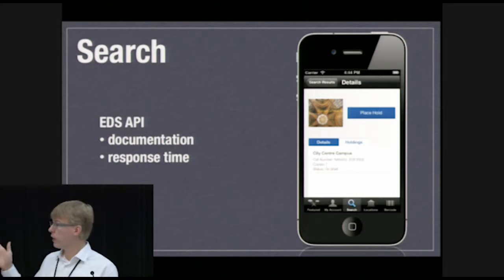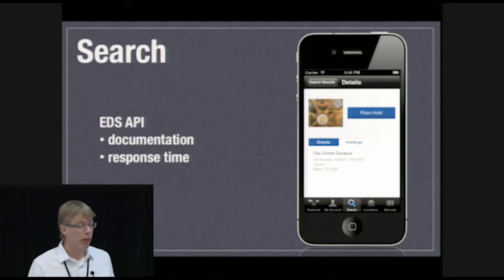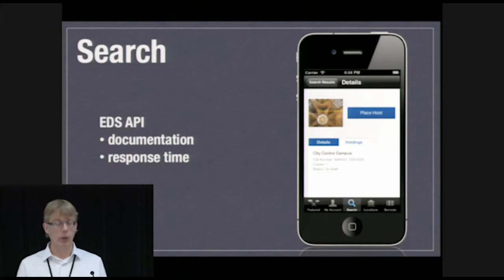You're definitely using faster APIs and web services in this app, and I think users of the app will expect a better response time. But the API is fairly good overall. It's got lots of potential, and the developers who have been using it say they quite like it now that they're familiar with it. So documentation and response time, those two things would be good.